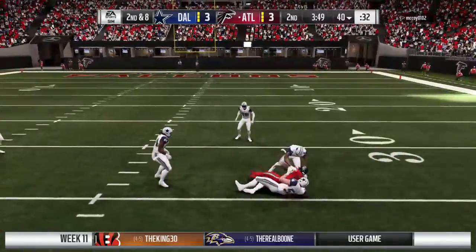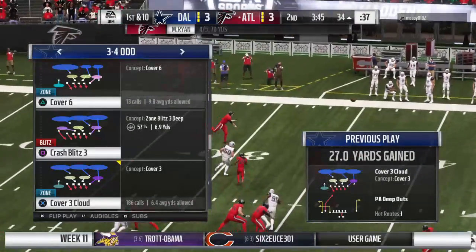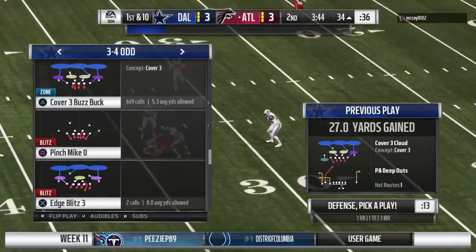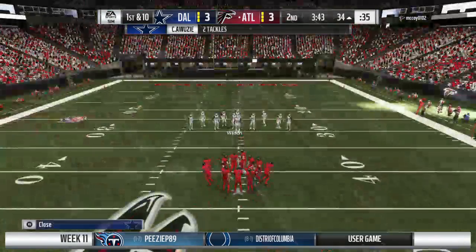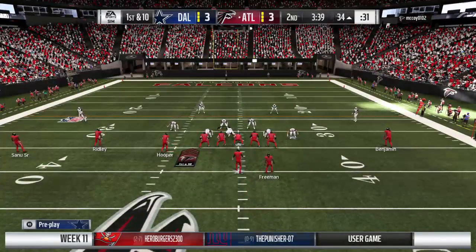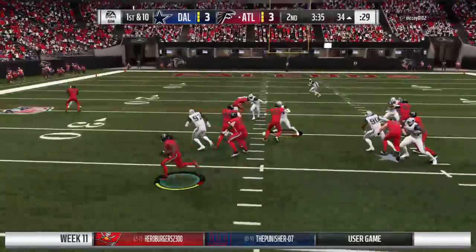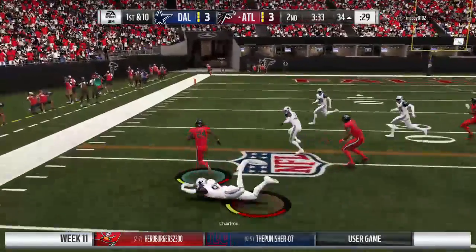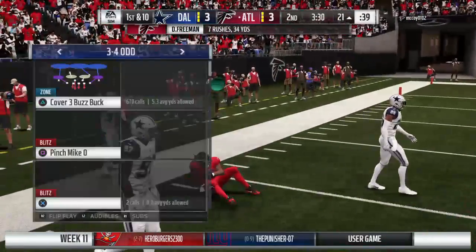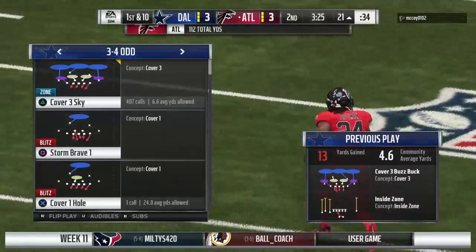And, he took that thing one-handed. What a grab. Now he's going to get this all the way down inside the 35. A very solid gain of 27. From the 34 now, here's 1st and 10. They'll run it now out of the gun. And some space here. And he's got this down almost to the 20 before he's dropped. Another nice gain, 13 yards that time, and another first down.